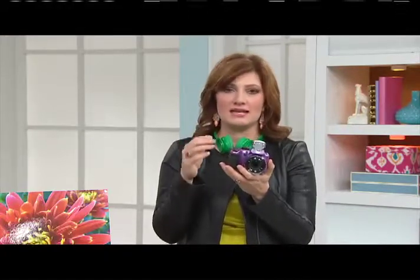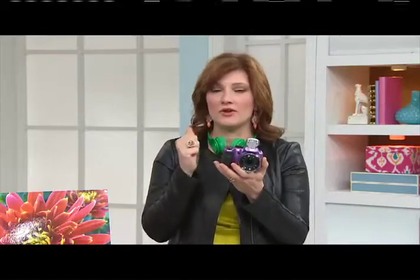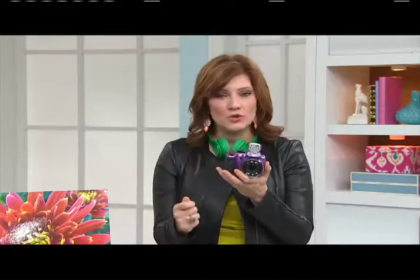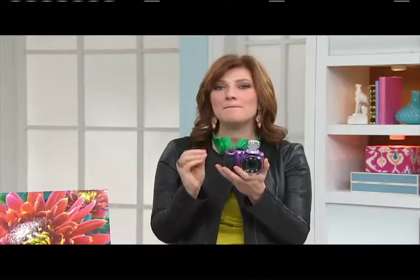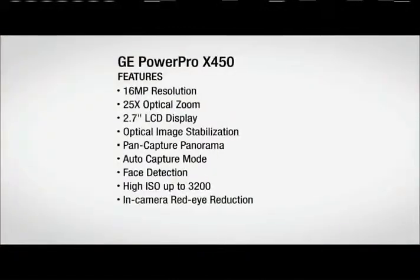You're not spending $1,000 to get an SLR camera. Yes, this is an SLR style camera, but it's built with features that are very rich, easy to use, and give you the most amazing pictures, from that 16 megapixels all the way up to the 25 times optical zoom. That optical zoom, to me, is pretty impressive.